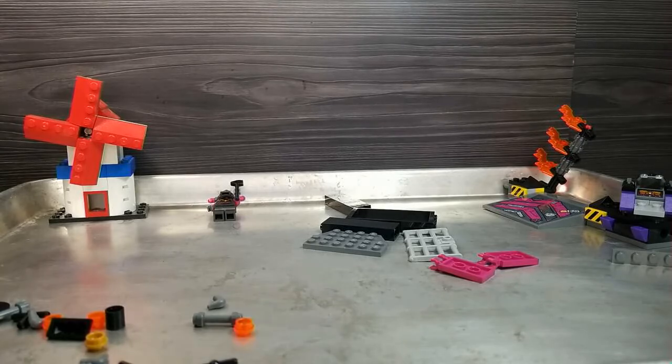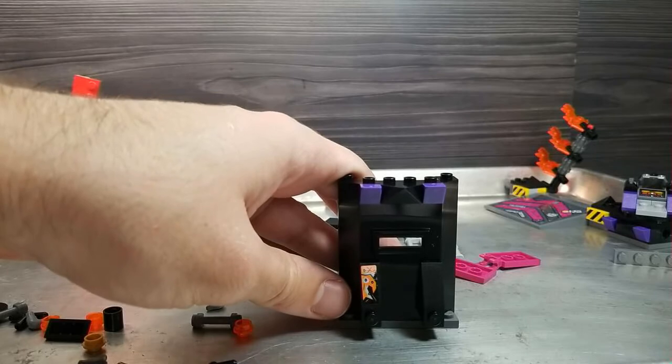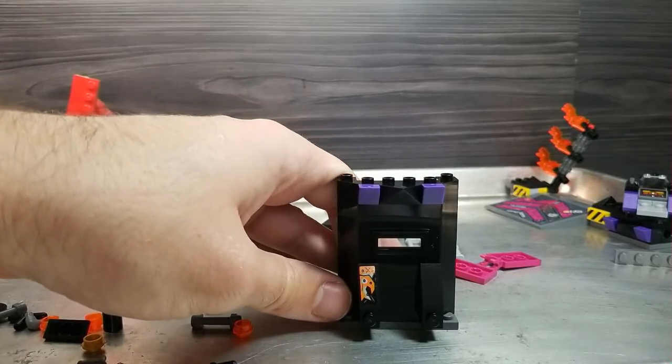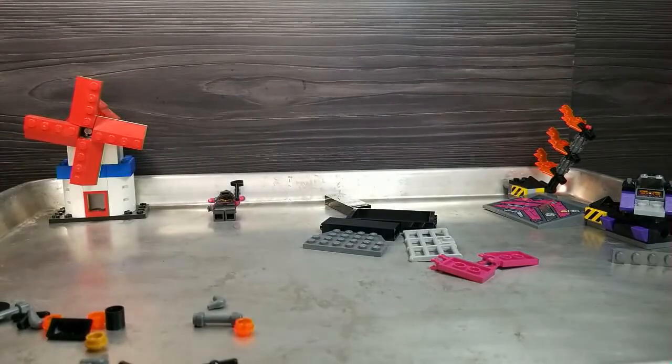So 70% of the time, if you need stickers to make the details, mediocre sets. Damn it, I put it on upside down. Put that sticker on upside down. Let's see if we can get it off. I do have extra stickers.